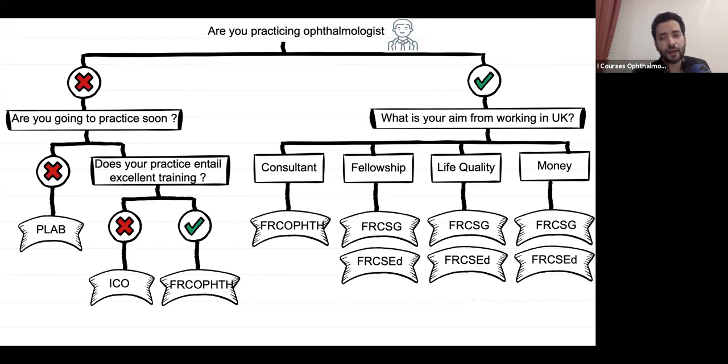And if you are thinking about money as a goal in itself, not thinking of career development, then the UK will not be the best option. Okay, so in the UK, money is not that high.